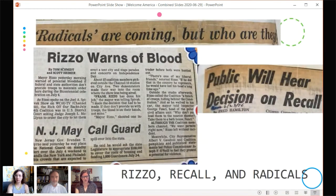Leading up to the bicentennial, Mayor Frank Rizzo, having increased taxes just after being elected in 1975, was facing a recall by opponents. At the same time, Rizzo told the press that if federal and state authorities didn't send 15,000 troops to maintain order during the bicentennial celebration, the quote, blood is on their hands.